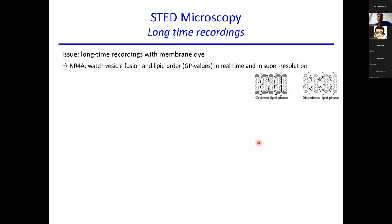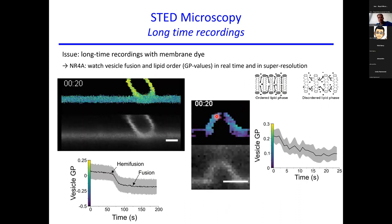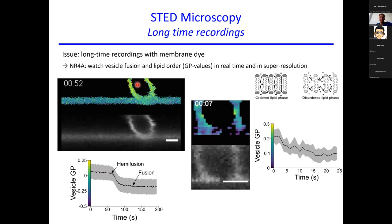And within this, Pablo from my group watched vesicle fusion and lipid ordering, because this dye can also report on the lipid ordering in real time and in super resolution. And this is shown here. This is a vesicle which fuses with a lipid bilayer. This one fuses very fast and this one takes a while.